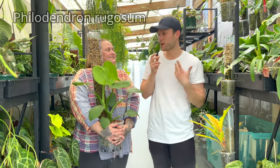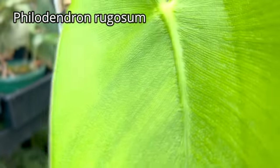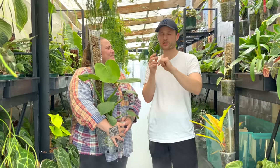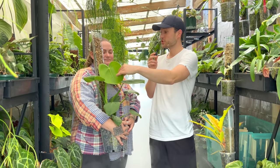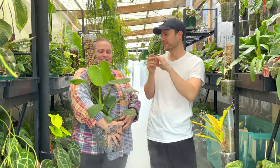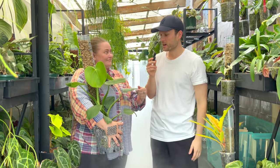I wanted to show you different species that are out there. So first up, we've got Philodendron rugosum. Yes, pigskin, they call it here in Australia. I think they call it pigskin everywhere. I'll put these shots up on screen where I zoomed in. You can really see it has the most incredible texture. And I actually just got a few seedlings. They're tiny, tinier than my pinky nail.